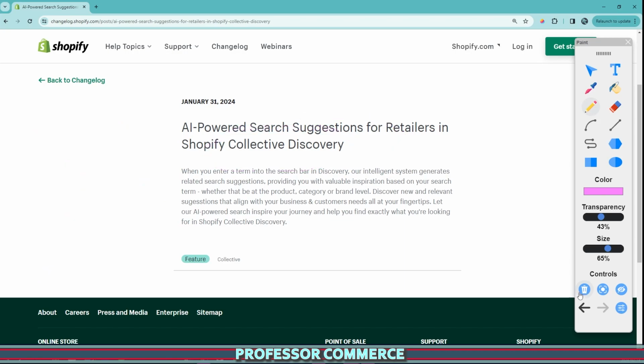But now, clearly AI is the next generation here. And so we are seeing AI pop up everywhere. And now we're seeing it in the search suggestions everywhere. So you can use AI powered search suggestions to find retailers in the Shopify Collective app more easily, to find exactly what you're looking for faster with the assistance of AI to guide that inspiration.